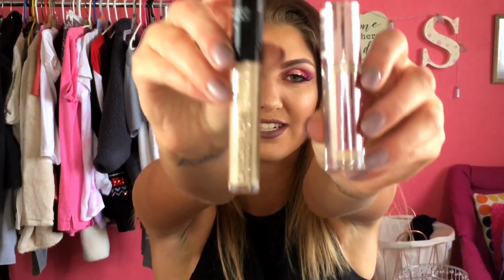Next, I got, oof, guys, I cannot wait to try these out. I got the Makeup Revolution Conceal and Define Full Coverage Concealer and the Catrice Liquid Camouflage High Coverage Concealer. So 2 new concealers. I'm going to do a video actually of whether this one works better than the Tarte Shape Tape because I've heard some great reviews about this. So we're going to do that.